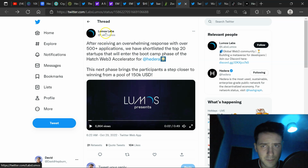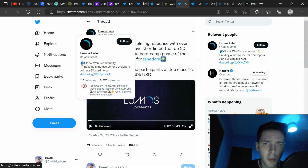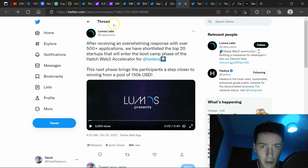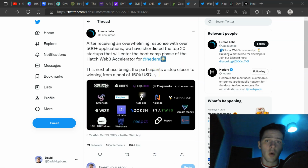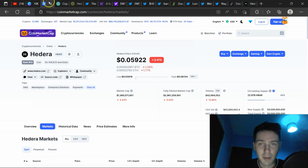Also, Lumo Labs, they are a global Web3 community building a metaverse for developers built on Hedera. They received over 500 applications, shortlisted the top 20 startups, for the bootcamp phase of the Hatch free accelerator for Hedera. The next phase can bring them closer to winning a pool of 150,000 USD. And one day, all of this growth, all of this positive movement within the Hedera ecosystem, finally one day it will actually correlate with the price of HBAR, but not today, not today.